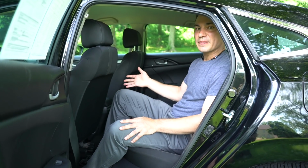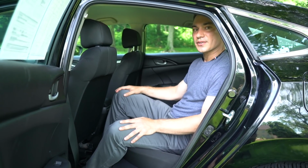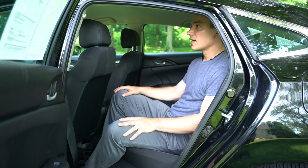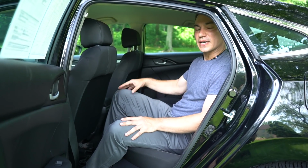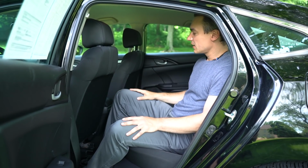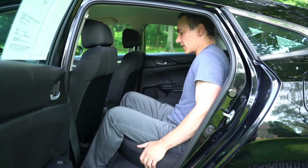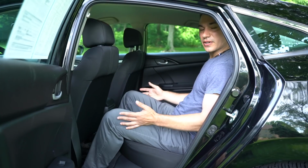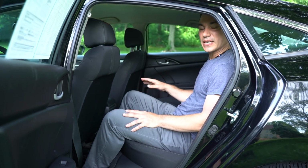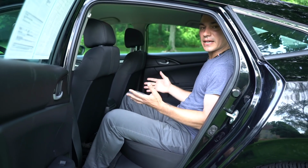So I'm sitting here in the back of the Civic, and a lot of people used to consider this a small car, but as you can see, I'm comfortably sitting here. I'm almost 6 feet tall with my shoes on, and I have 3 or 4 inches above my head. I have about 3 inches in front of my knees. When I'm sitting straight forward, the seat holds me very well. You can fit 3 full-size adults back here for an extended trip, and I would be perfectly fine sitting back here on a long ride.